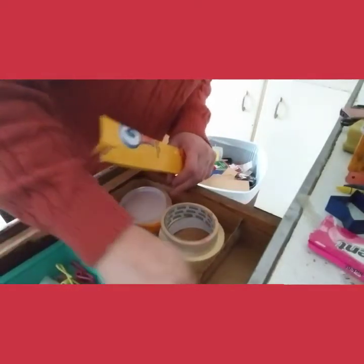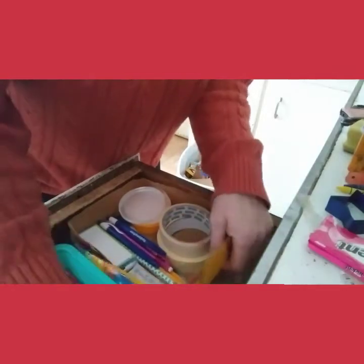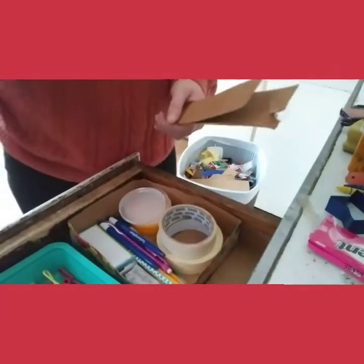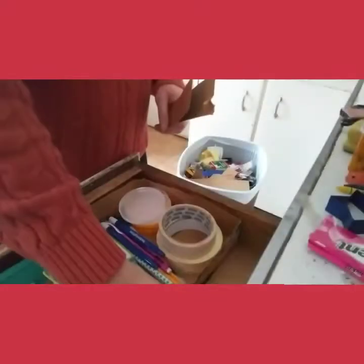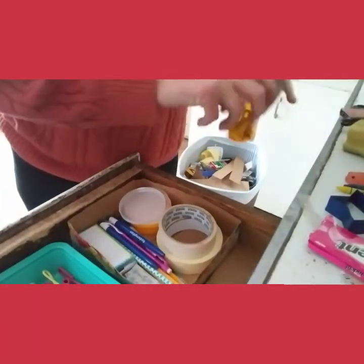Kind of just play around with it. You can find a way to keep it secure. This is probably where... Now I laid a box down at the bottom just because the drawer gets very dirty.